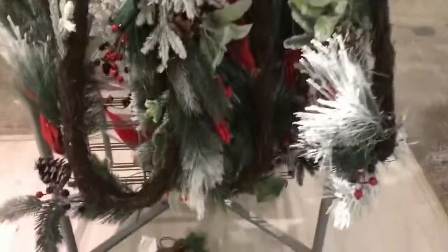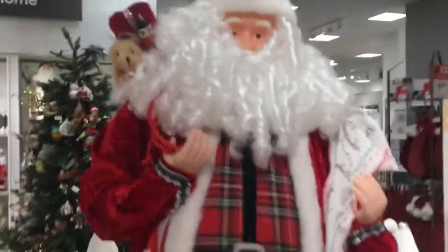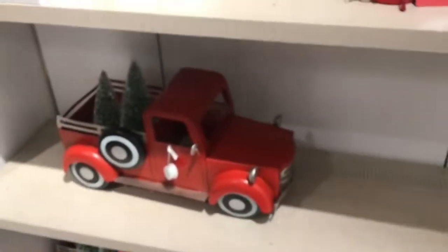Yeah, and there's a light flickering around here. Maybe they're just busy or something, because it is kinda hectic around this time of year. That's a big Santa. My brother actually got rewarded one of these trucks, but it's a gray truck. Yeah, there's a lot of gnomes here.